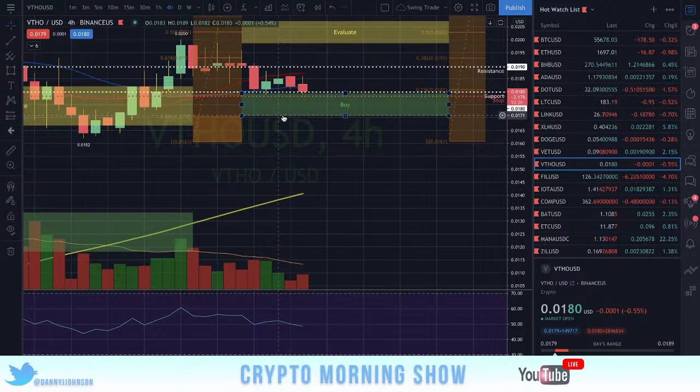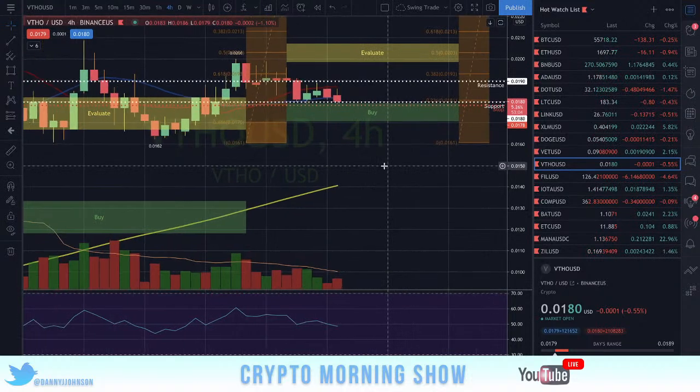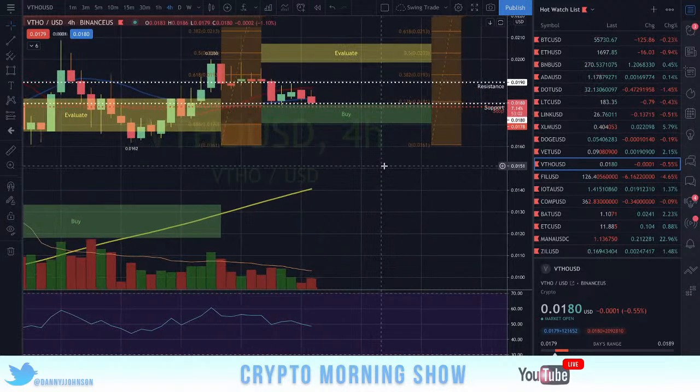So support there at the 0.0180, resistance up at the 0.0190, as folks start to look at alternative chains besides Ethereum with the NFTs. We'll mention that Gwei is down to 105 this morning, 3.75 USD. So if you're contemplating minting an NFT, I would do it while the prices are low at the moment.